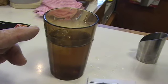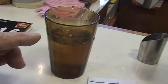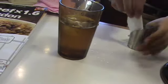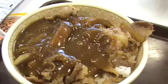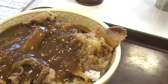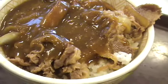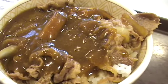This I thought was going to be water, but in fact it's an extremely thin tea. Cha. Cha? Cha? This is a medium-sized curry bowl. Beef, because this is a beef shop.